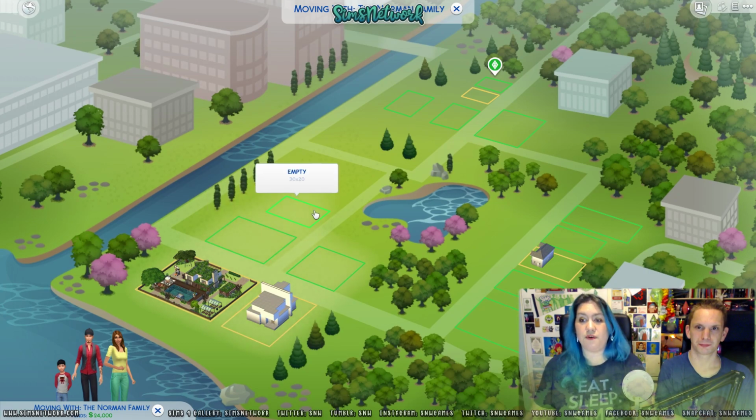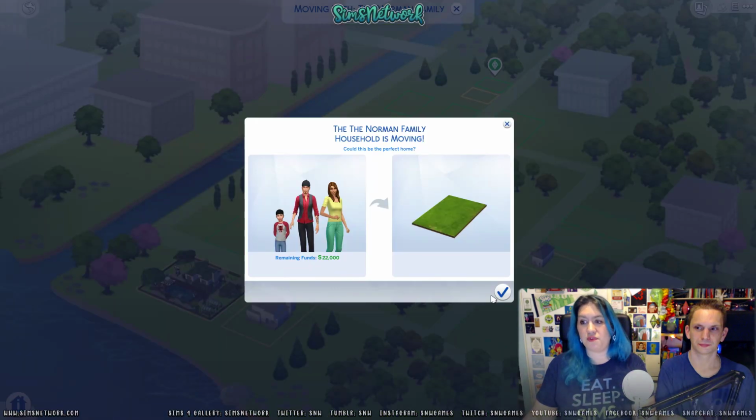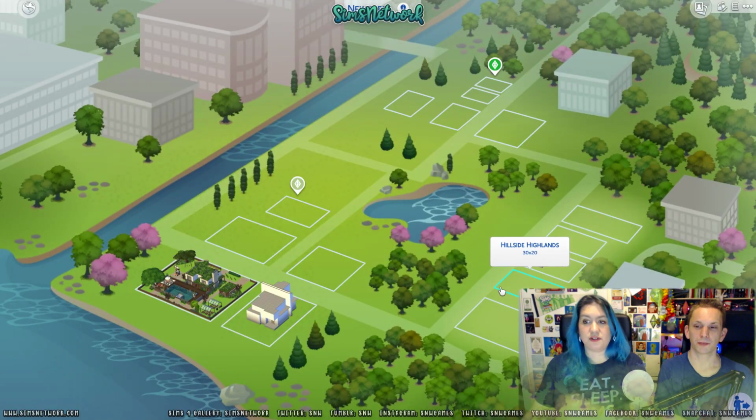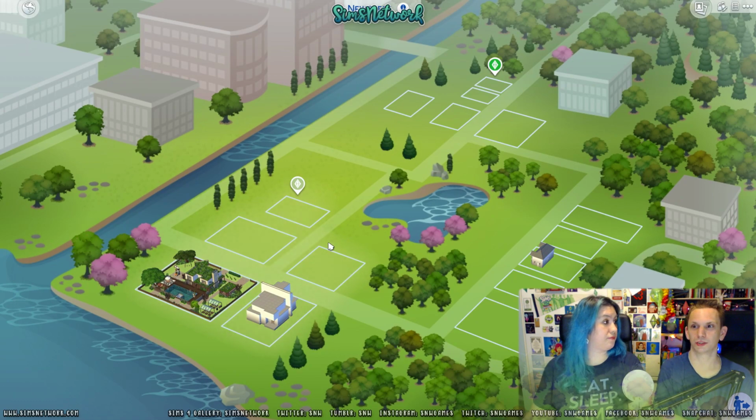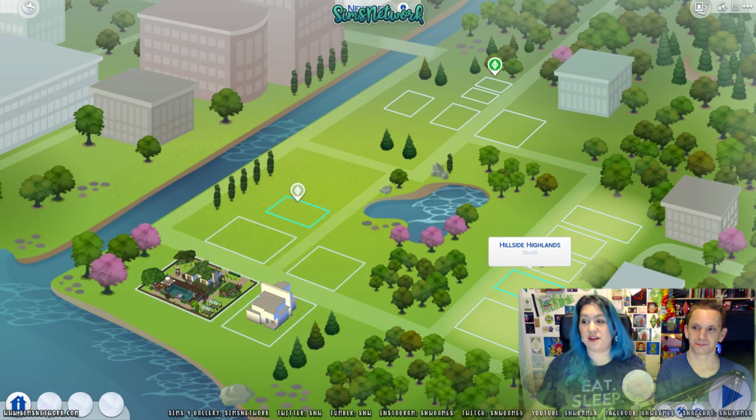For this video, I'm just going to place them on a 30 by 20 size lot, but you could easily go for the biggest lot available, which is 64 by 64, and you would still have the same amount of money to spend during the challenge. So let's just move them in. And you can pick a lot in any world as well, so it doesn't have to be Newcrest like we're showing right now. That's just because there's a lot of empty space here, so I decided to go here.